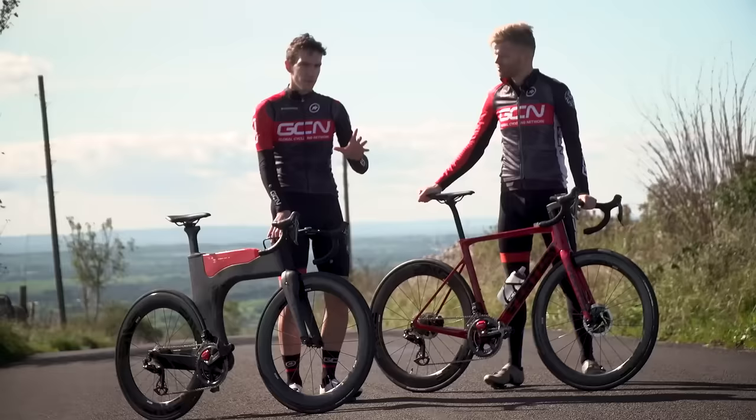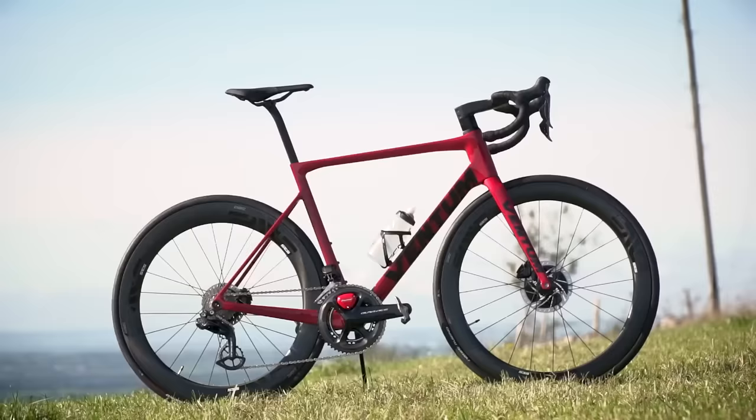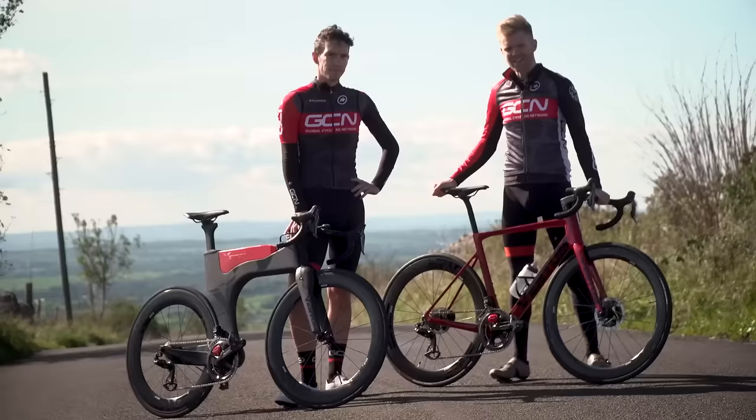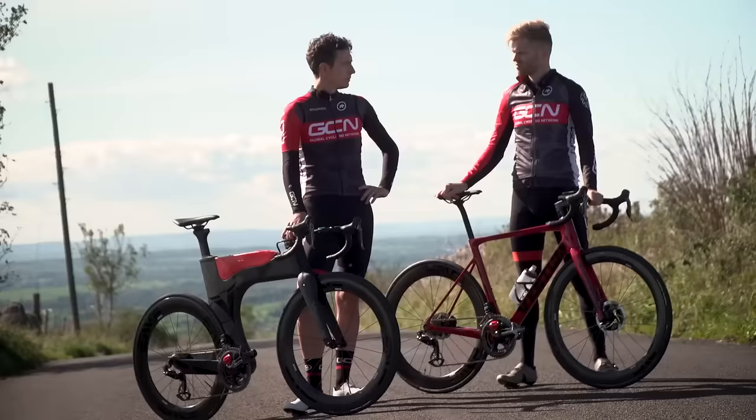We are going to find out by pitting this top of the range One against that top of the range NS1, head to head. Just one little note though, Si. Ventum said that we could change anything we like on the bikes, just we can't change the triathlon bars on the One to drop bars. What? Really?